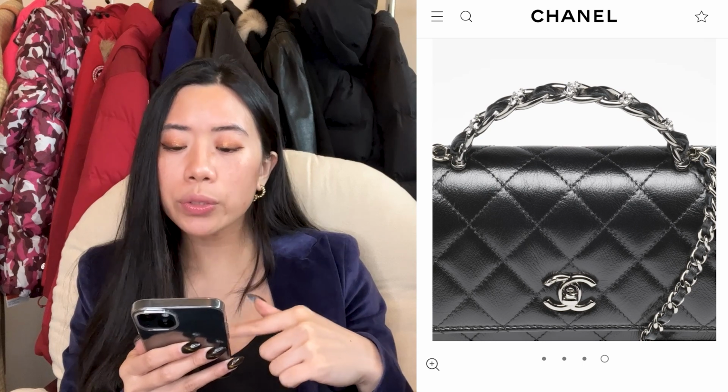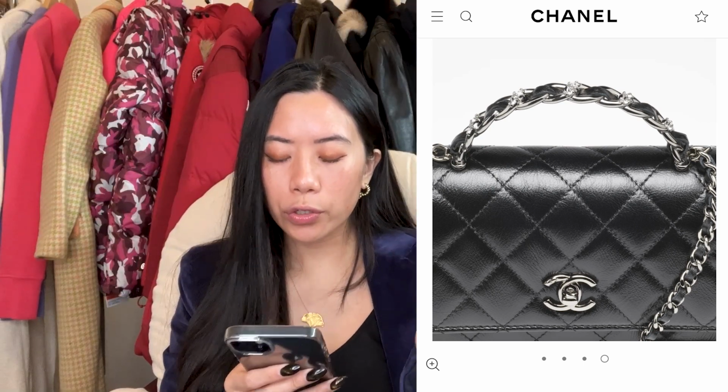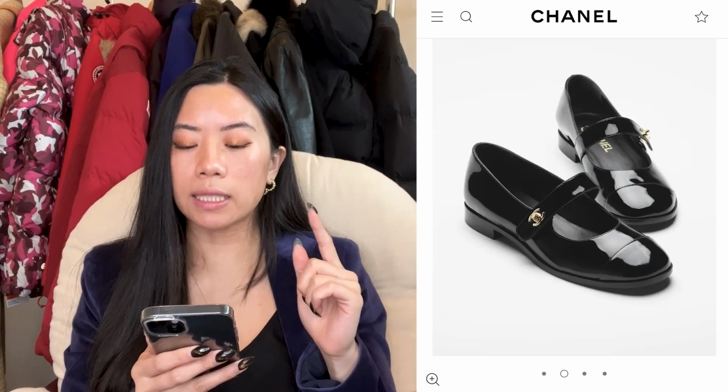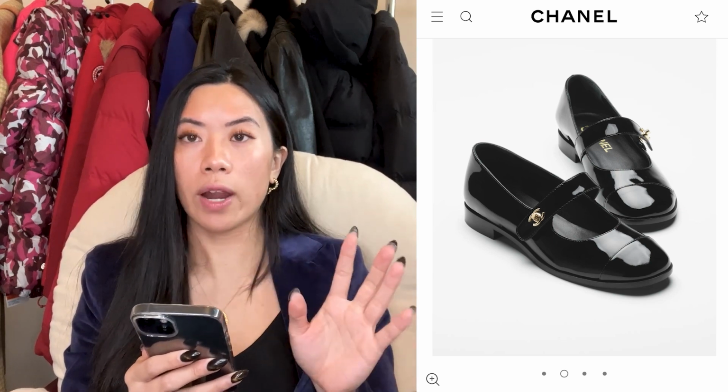And for the shoes, I'm just going to single out the 2. It would definitely be the slingbacks, the Camellia, and the Mary Janes, because I know that is coming back, and I know this pair you're actually going to wear everywhere.